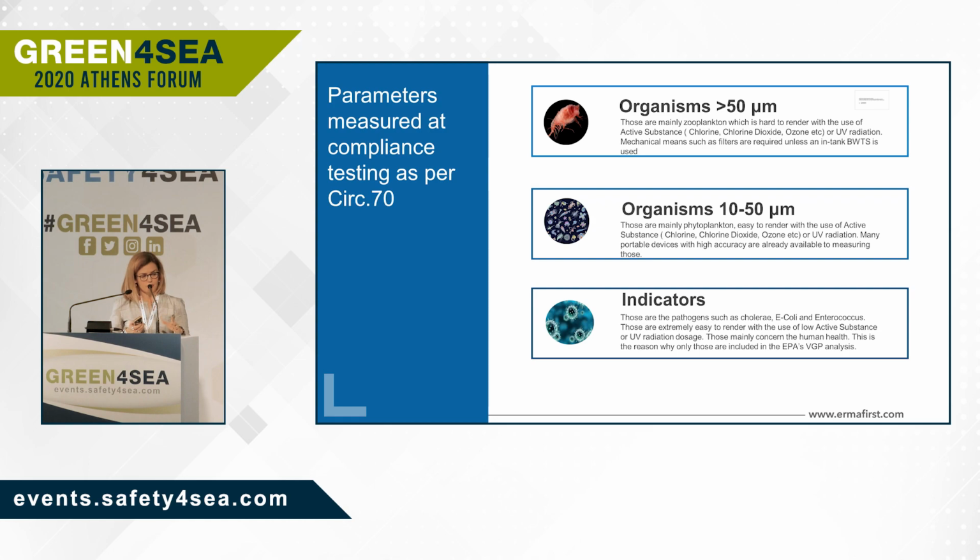I would like to investigate what is in circular 70 and what parameters are measured for compliance. We can put them in three different categories. First, the organisms that are more than 50 microns. It is mainly zooplankton, which is hard to render with the use of active substances, for example chlorine dioxide, ozone, etc., or UV radiation. For that you need a mechanical means, such as a filter, unless you use an intact ballast water treatment system.